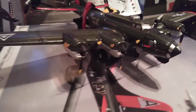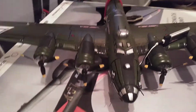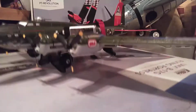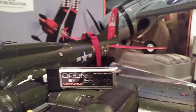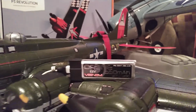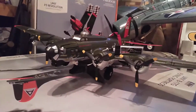Make a long story short, it is a neat looking plane. It's an E-flite, like the rest of mine, and as you can tell with the Venom on the wings, got the Venom emblem on the motor cowling. That is because she flies with Venoms. Basically, for those of you who don't know, Venom is a higher crank battery. It's more output, a little longer duration.